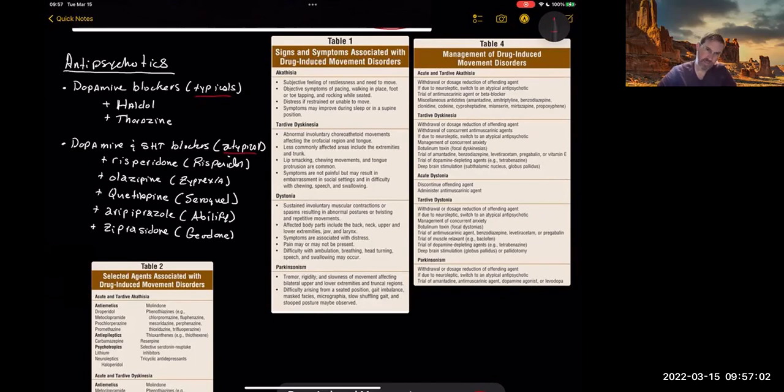The typical antipsychotics are very potent dopamine blockers. They block the effects of dopamine in the central nervous system. And these include things like Haldol or haloperidol and Thorazine or chlorpromazine, right? And so, yes, promethazine is a chemical cousin to Thorazine. And so it does have lots of properties, right?